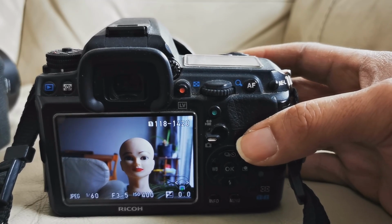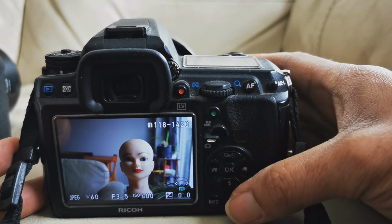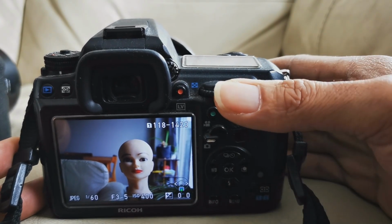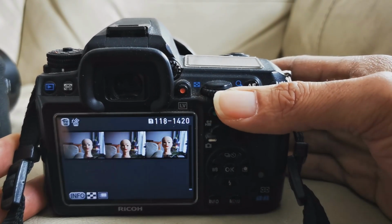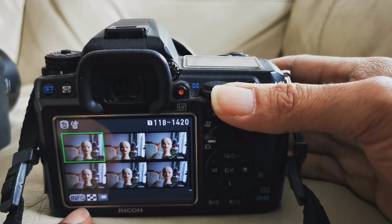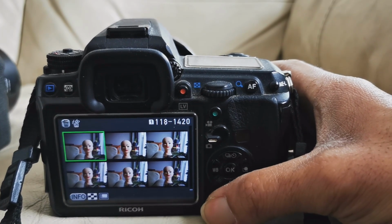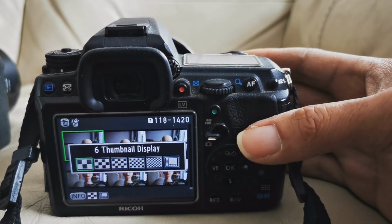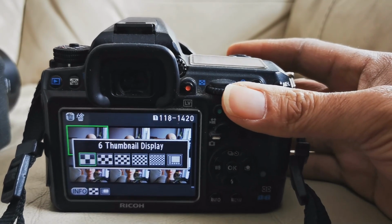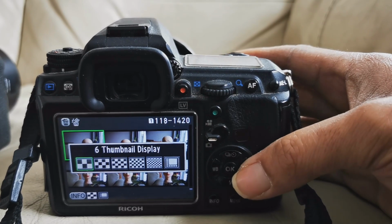The K3 Mark III does not have this. This is my original K3 Mark I. Now, when you go and use the rear E-dial and you cycle back to zoom out, you'll notice info. Now this, I was like, what? How did I not know this? If you press info, you get various parameters as to how you want to display the actual images.